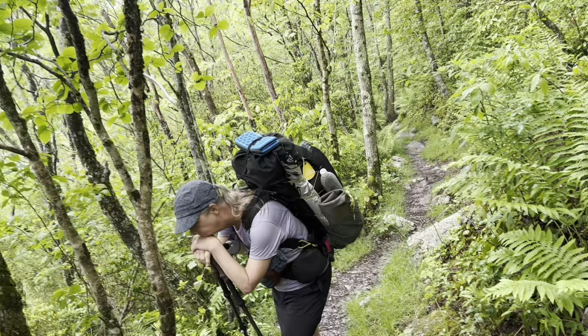This was our camp spot. This is where our tent was right here. So we had a good night's sleep, and we're heading up the trail. We'll check in later.